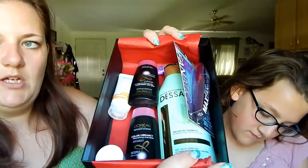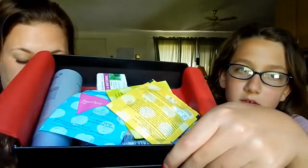So here is a quick look of what's inside my box. Got lots of little items. Okay, I'll go with mine because I don't have as much stuff in mine. So I have this L'Oreal Color Vibrancy shampoo and conditioner. So those are nice. I have the Secure Facial Cleansing Gel. I do like this product. I've used it before.